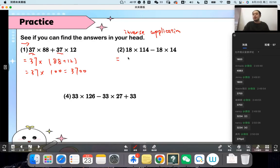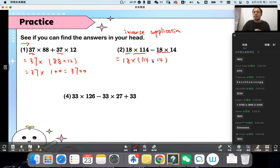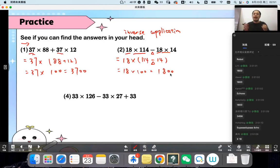So the next question, first step, find the common factor. The common factor for those 2 expressions is 18. So that means we can just take this 18 out and put other numbers inside the bracket. Okay, and the most important thing is when we put other numbers inside the bracket, we need to pay attention. We need to keep this operation inside the bracket. Okay, so that is 18 times 100. We can still have the right answer, that is 1,800. Okay, that is the second question.